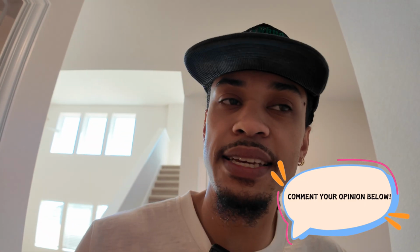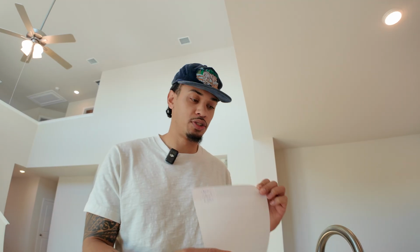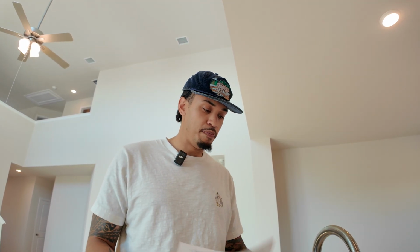And matter of fact, let's go over the prices on the first 3 houses before we move on to the 4th house and then ultimately the model. So let me go grab my folder real quick. By the way, if y'all like this house, W3. If y'all dislike this house, L3. Now we do have to drive to that next house, so that's going to be coming up here shortly.